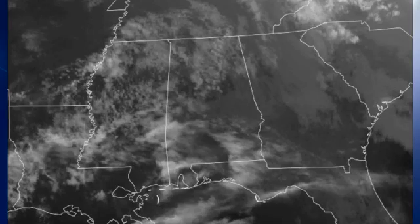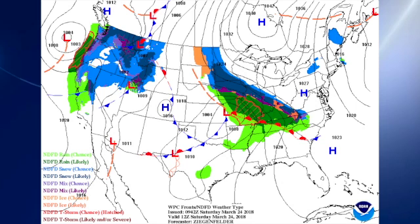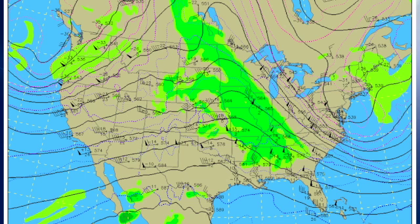Satellite image this morning shows we have a good deal of cloudiness over the southeastern United States. Much of that in response to the fact that we have warm air coming in from the south and southwest, and also a weak frontal boundary that is over the area, and a surface low back over in the vicinity of Kansas City.